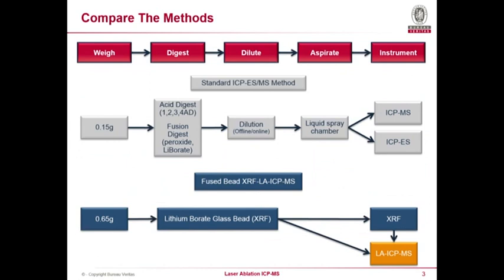In wet chemistry procedures, the workflow after sample preparation is weigh, digest or fuse, with the sample ultimately being dissolved in a solution for presentation to the instruments. With this new fusion procedure, similarly the sample is weighed and fused, but not dissolved. Instead, a solid homogeneous glass disc is formed, which may either directly or after XRF analysis be presented to an ICP-MS for trace analysis.